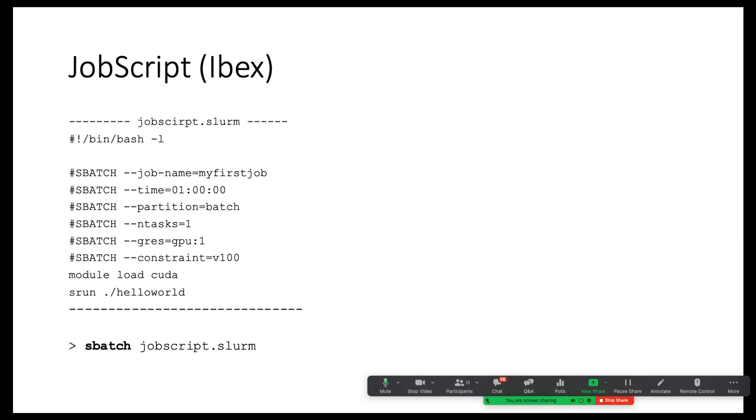If you were on a command prompt, you would first load the environment, right? So module load CUDA, for example. And then you will try and run the executable. Hello world is an executable here. I'm trying to run it. I'm actually preparing it with srun. This is a launcher, okay? This is a Slurm launcher, which will actually launch the job onto the nodes themselves.